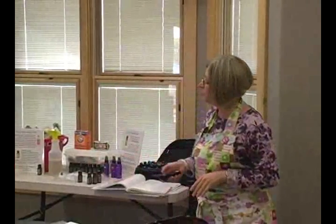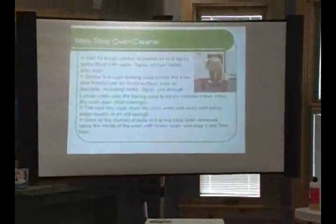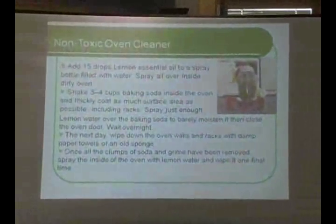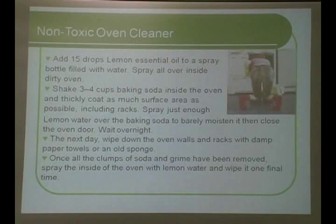So I don't know, does anybody clean their oven anymore? I have an automatic one. Yeah, but I mean, there are ways. Sometimes you get some pretty good gunk in there, and lemon oil will work with baking soda. I think there's a recipe in there that would help get the gunk out of the oven.